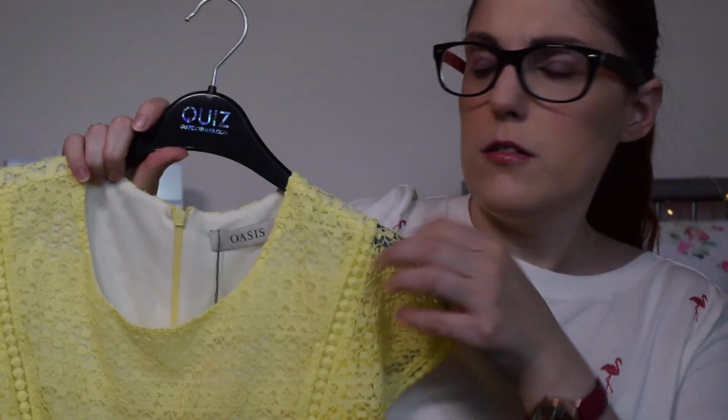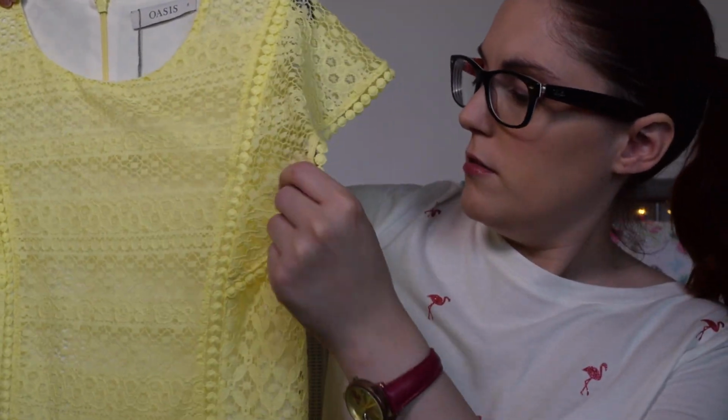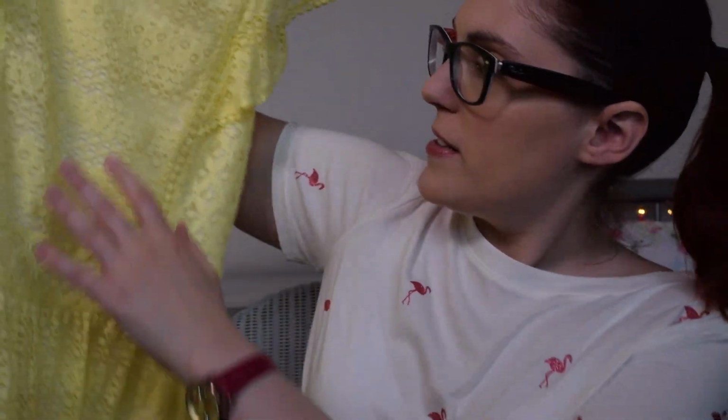Okay, and then for Katrina's wedding, for the second day, I wanted to get a dress that was not quite as smart as the one I've got for Sam's wedding, because it's not actually for the actual wedding, it's for a thing the next day. So I wanted something in between smart and casual. So I went into Oasis and found this gorgeous dress here. Again, it's quite difficult to show you the whole thing on camera, but basically it's this lemony yellow, very short sleeves, and again it just comes down to my knees, but it's this yellowy lace over a white background.